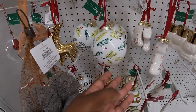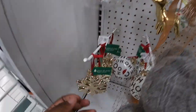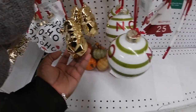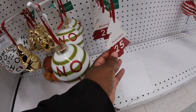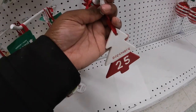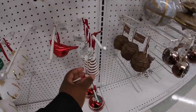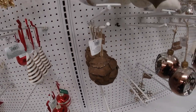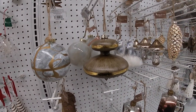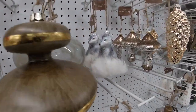$10. $10. We saw that little reindeer. $15. $7. $10. It says Noel for $7. December 25th, $4.10, $7, $10, $7, $6.99, $10, $15, $10, $10.